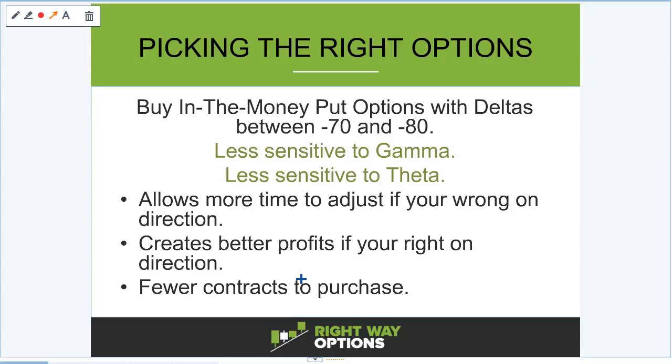So normally when I'm picking up a hedge position, I am in a monthly contract and I try to have somewhere around 25 to 30 days. I can go a little bit less on it if I really think the market's going to move. But I can be in that front month option most of the time.